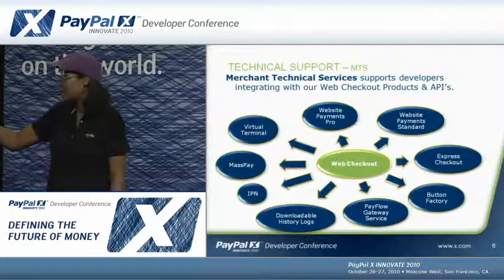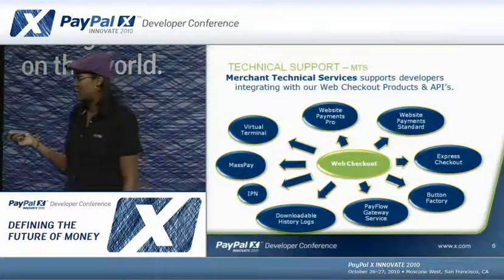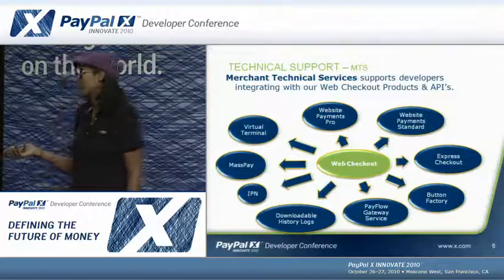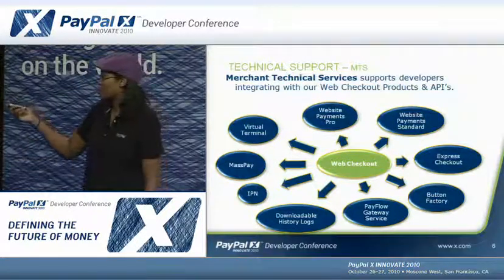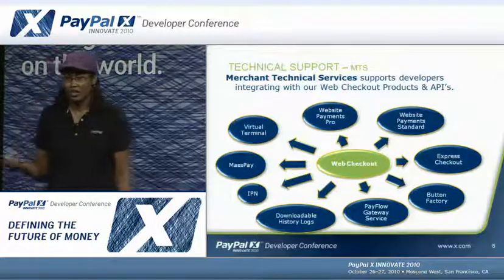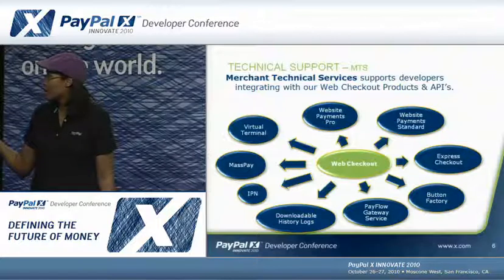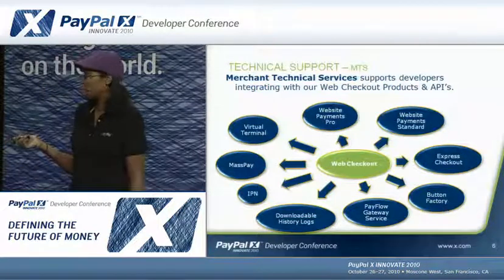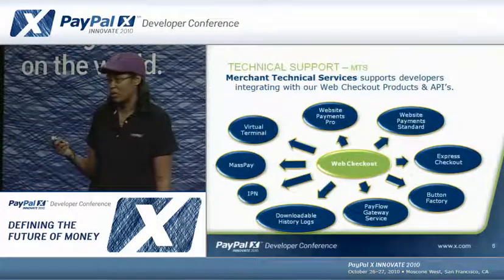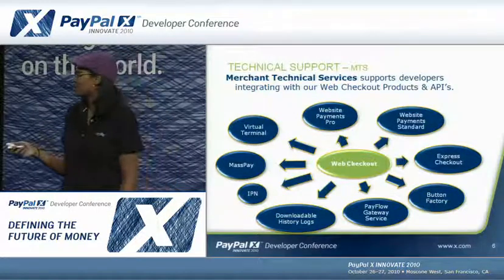MTS, they have the web checkout products, which are really the traditional core PayPal API, essentially what started PayPal. We have Website Payments Pro, which is the PayPal merchant account offering that we have. That's pretty much your gateway and your processor all rolled into one, your PayPal account. Under Pro, we do support recurring payments as well as reference transactions and non-reference credits.